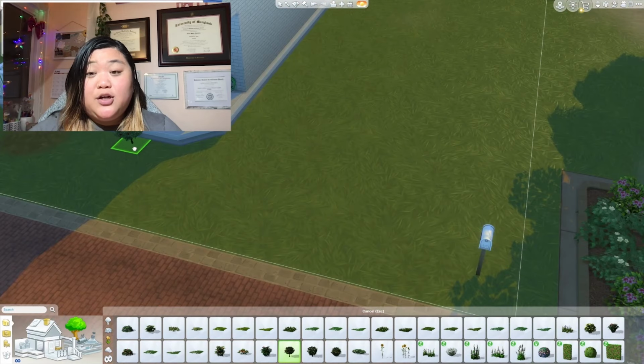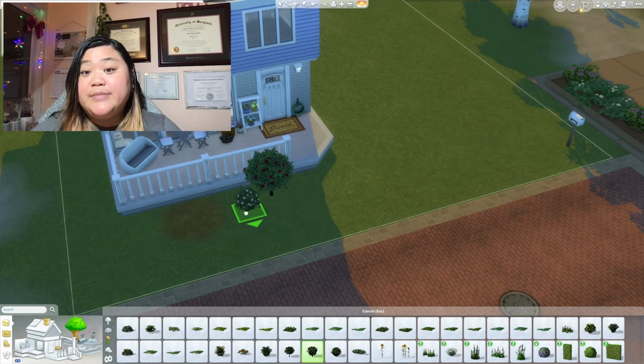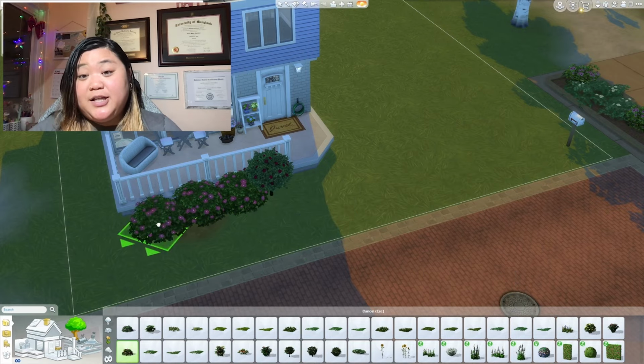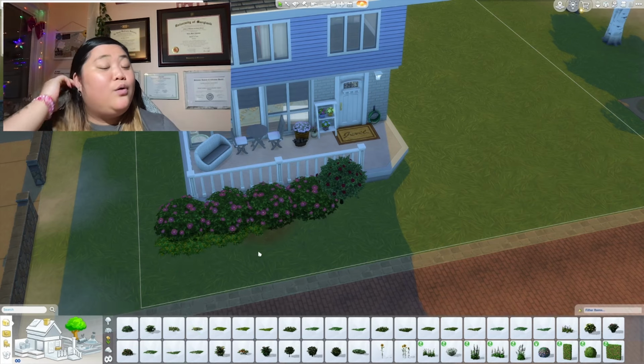Already spent so much money on new windows for the whole house, and then our AC broke recently. Spent money on that. Had to spend money on the exterminator. It's been fun living in a house, guys. So fun. We are not broke at all.